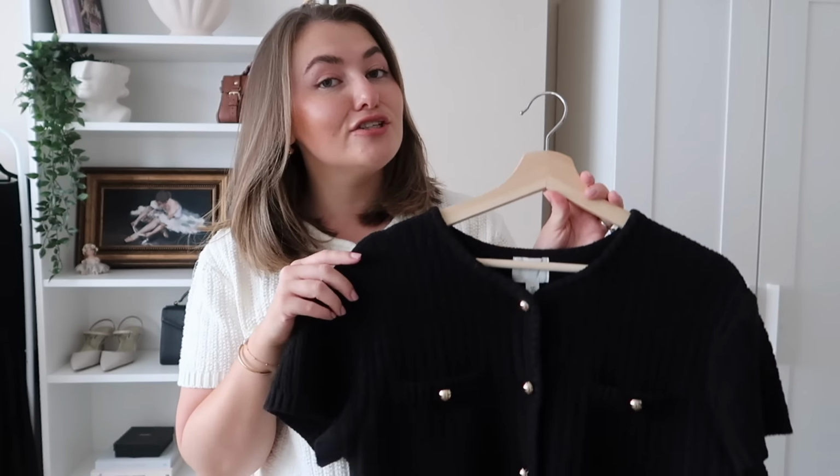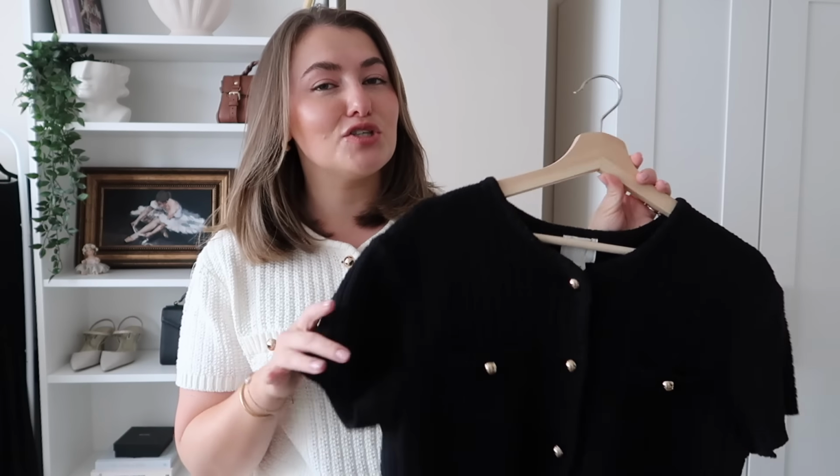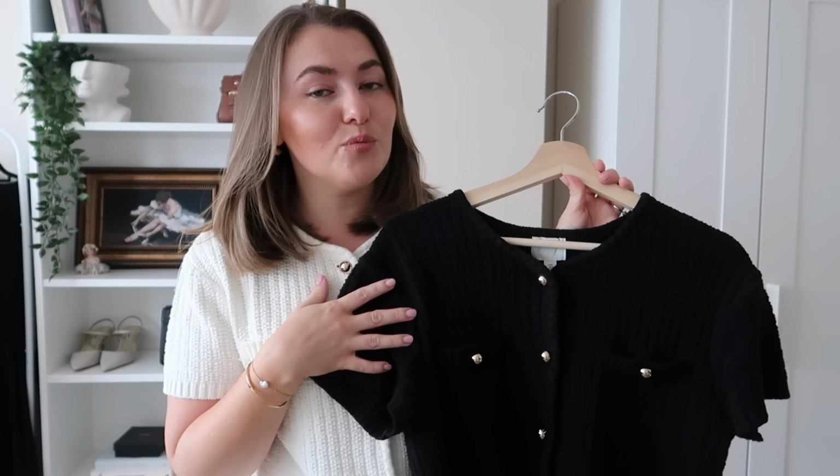Despite the fact that the white doesn't seem to be available anymore, I have noticed that the black is still available in a couple of sizes. I believe there is still an extra small and a small currently available on H&M's website. So I just wanted to show it to you. Even though this isn't technically new in my wardrobe, I have been wearing this all throughout summer this year. This has been another piece that I've reached for time and time again.